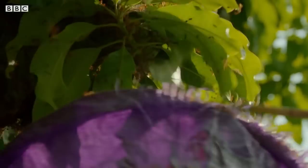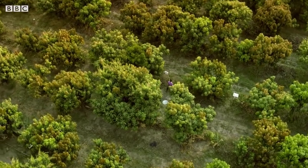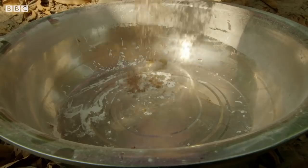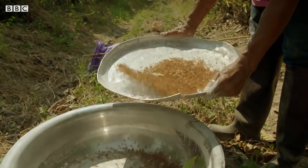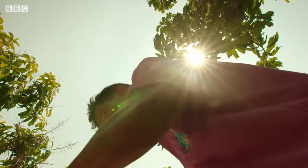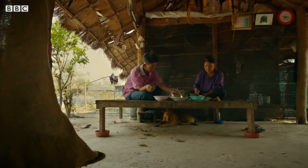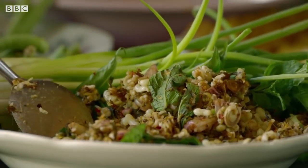Mr. Boonchu likes to harvest their eggs. He takes only a little from each nest, separating the ants so they can return to their colony. These eggs are a Thai delicacy and a favourite dish of the north. By working with wildlife, farmers in northern Thailand are able to benefit from nature's bounty and help it flourish.